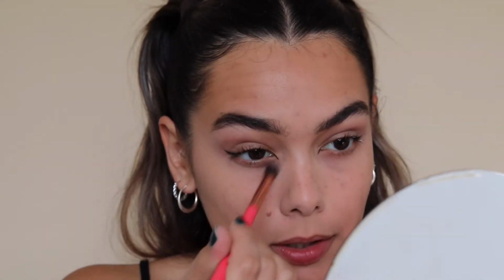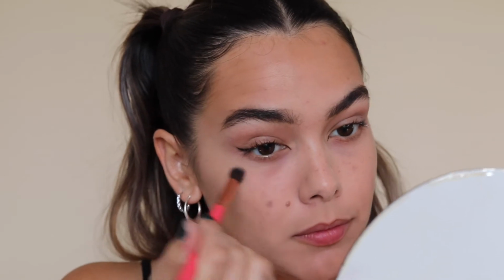So I'm going to go in with some blush from the Saharan Blush Palette, and I'm going to just put the smallest amount in my dark circle area. Like that. Okay, so I think that that's enough emphasizing my sleepiness.